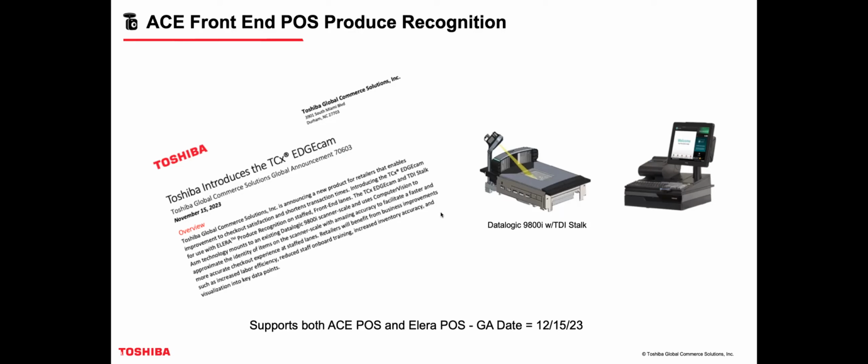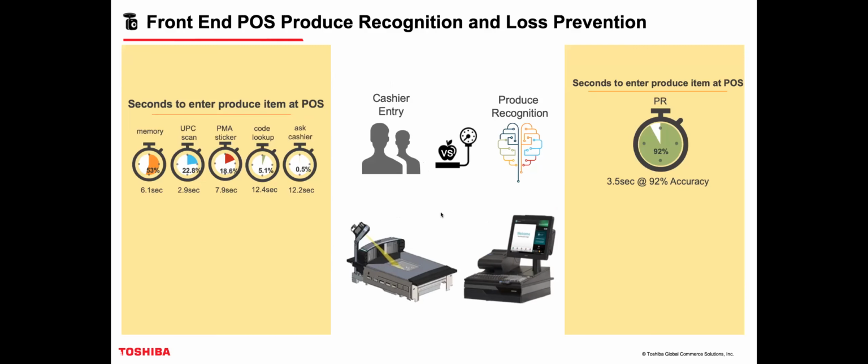If you're running Lock SMS today, we are looking sometime next year to make the drivers and things like that available to non-Toshiba point of sale software providers, and it's up to them to really incorporate it into their offerings. So our goal is to work with Lock to see if they will support this on the SMS front end lane as well, integrating it into their software. So that's kind of the roadmap for that. But for ACE, it is available, and it'll be available here this month.